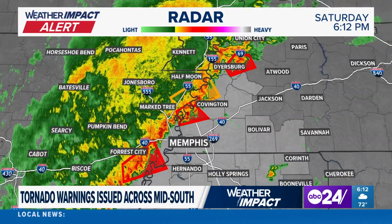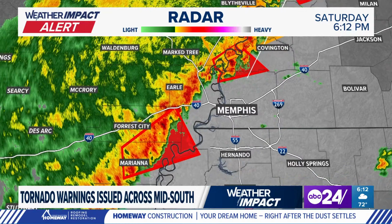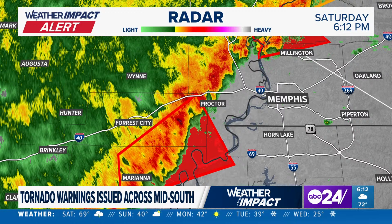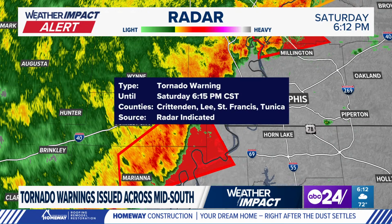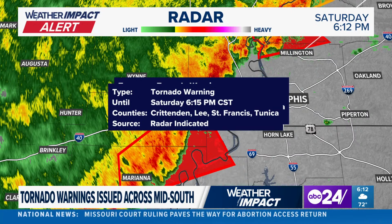Looking a little bit more broadly here, we've got just these 3 lone tornado warnings moving through the Mississippi River Valley at this moment. Again, up towards Dyersburg, that one has begun to fall apart and will eventually expire here. But we do have this continued tornado warning here around parts of Crittenden County, St. Francis County, and Cross County this evening. We'll get that information up on the screen here. This is going to be until 6:15, when this tornado warning is set to expire this evening. It also includes a little bit of Tunica County, just right there along the Mississippi River border with Arkansas.